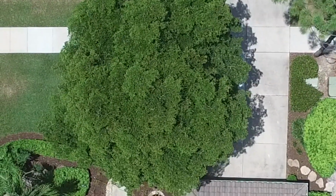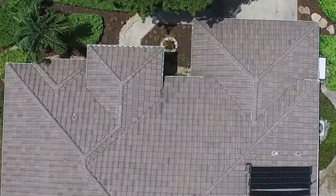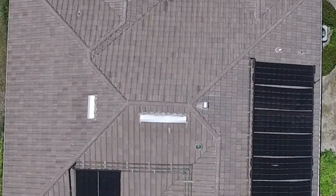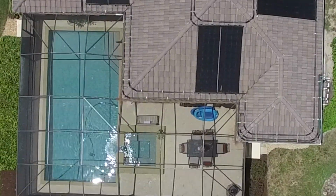We had a seller who was fighting with their insurance company, and he was pretty thankful that we had incredibly detailed drone footage of their roof, and you could clearly see its condition.